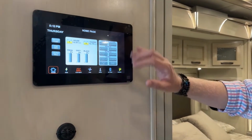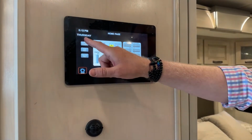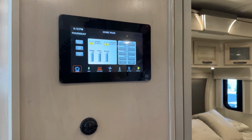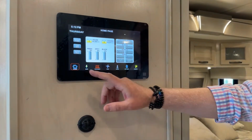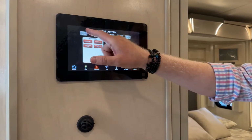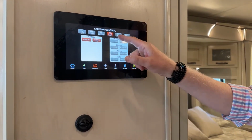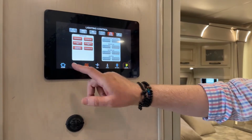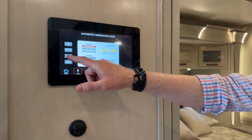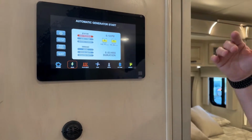So this is our home page. Shows me where my house and my chassis batteries are right now. I have my water pump. I can top off or autofill without having to make any changes outside, as long as that lever's in the right place. I can turn all my lights on right here. I can go to any particular room, outdoors, living room, kitchen, bath, and I can independently control these from here. Moving on to our generator. It's currently running right now. I can set up my AGS system for the HVAC. I can set it up for if there's a low battery load.